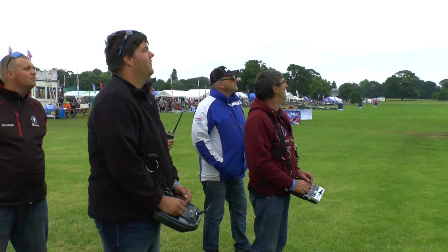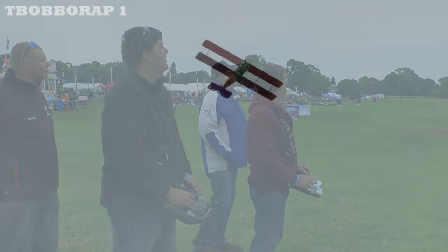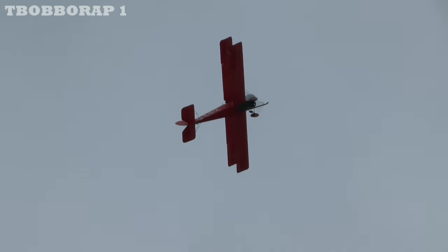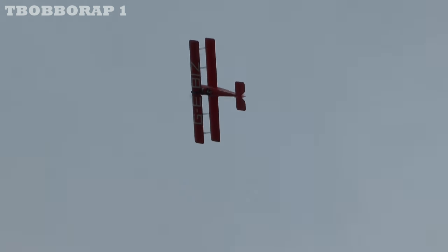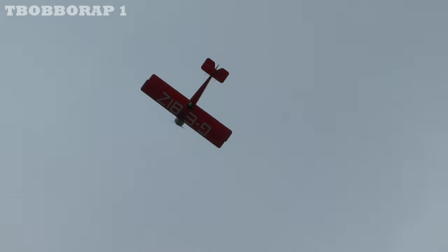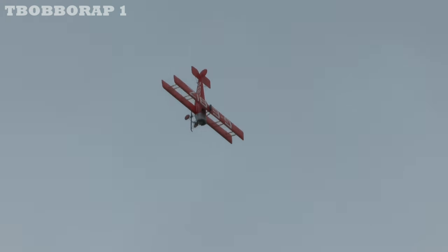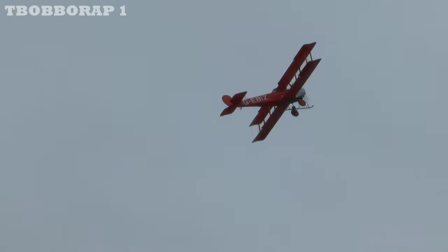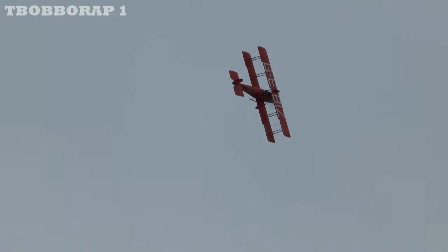And this one here is a practical scale kit, very famous Tiger Moth. Andreas from Germany. And of course, so is Marco. Welcome, gentlemen, on Father's Day. They had their Father's Day some weeks ago, apparently.